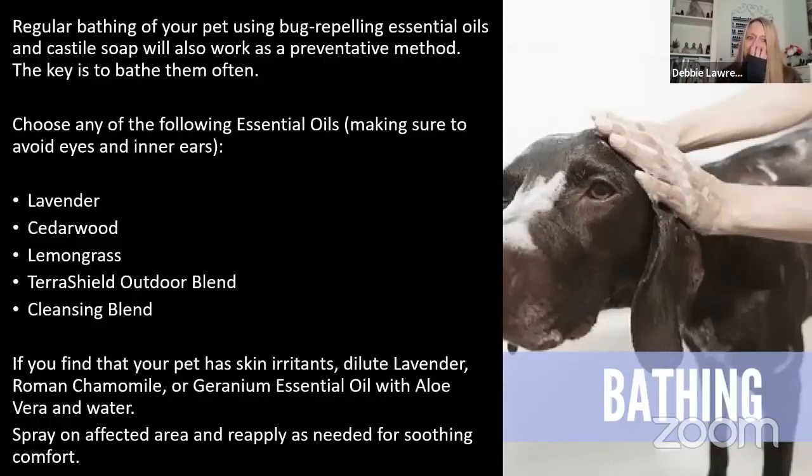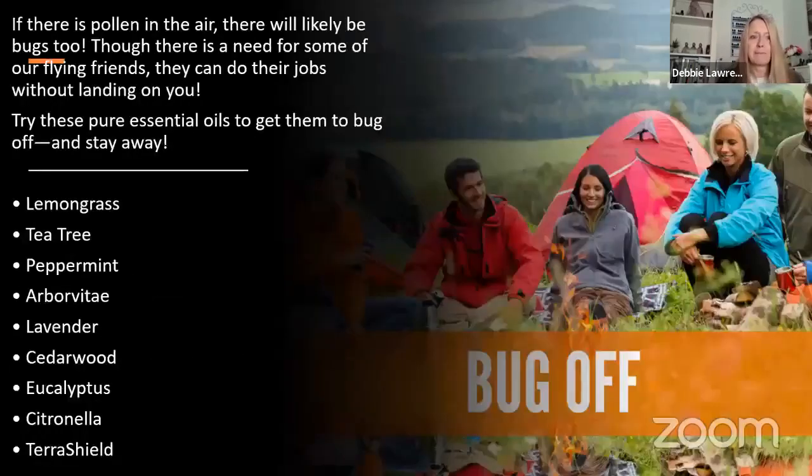So regular bathing of your pet using bug repelling essential oils and Castile soap will work as a preventative method. And the key to this is bathing them often. So you could choose from lavender, cedarwood, lemongrass, the TerraShield blend I've been talking about, or that Purify cleansing blend. And if you find that your pet's got skin irritants, dilute lavender, Roman chamomile, or geranium with aloe vera and water, and just spray it on the affected area, reapplying as needed for soothing comfort.